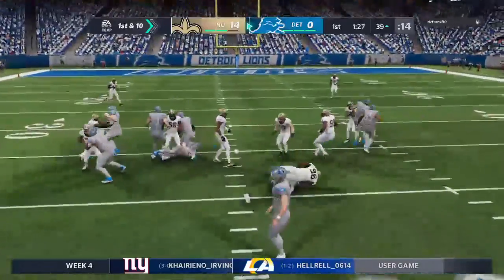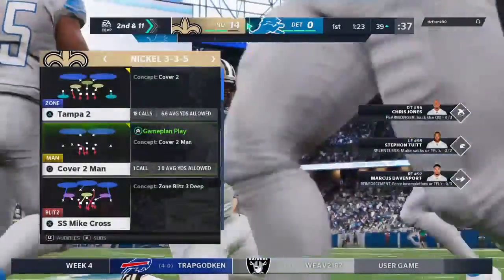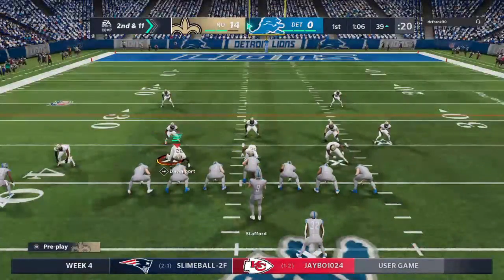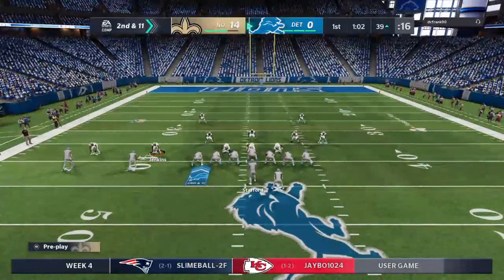On 1st and 10, it's Swift. And this time they were ready for him as they'll stop him right at the line of scrimmage. He'll lose a yard there, and it's 2nd and 11. 2nd and 11 at the Saints' 39-yard line.